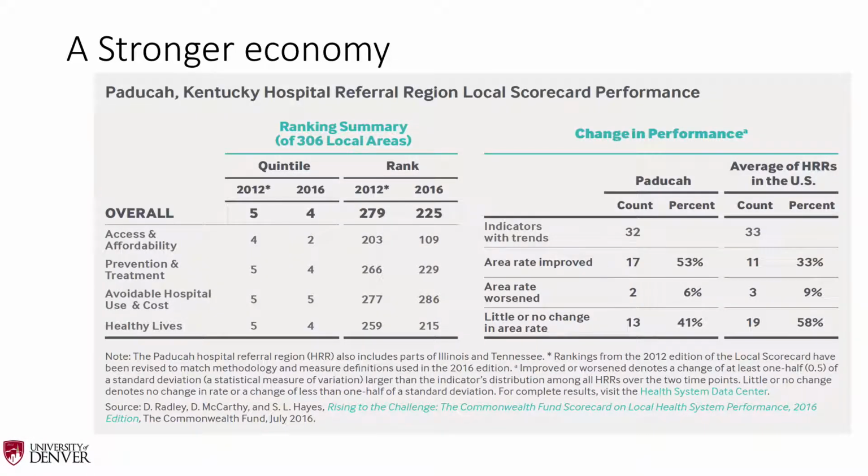So this is one of the charts I pulled out of the case study. As you can see how the quintiles are ranking, how things are ranking overall on access and affordability. If you look at 2012, it was 4, then it got 5, it was 5 and then it has gone to 4. Similarly, as you can see, the ranks are improving. Different indicators have been provided here. You can see the HRRs in the US, how the numbers are improving over time. So that's the stronger economy picture until 2014.